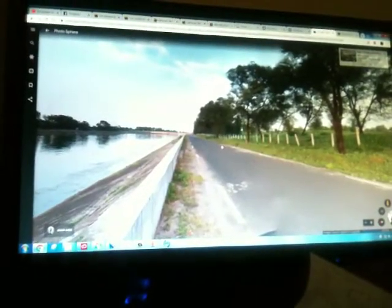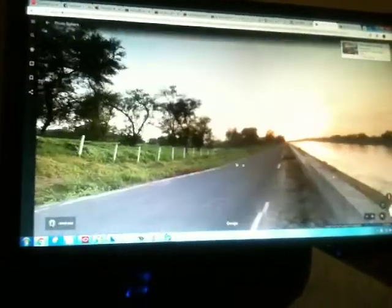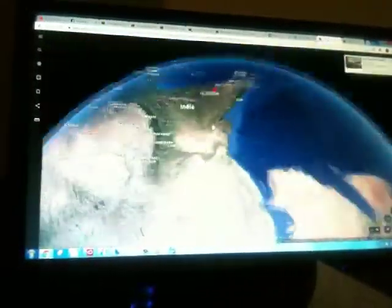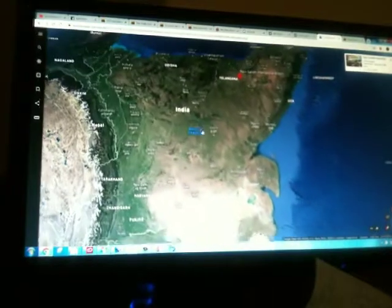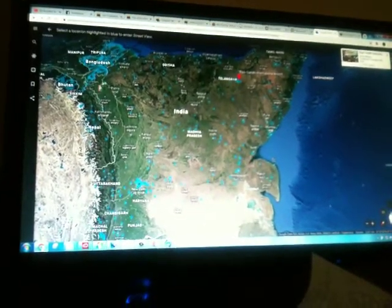Not a lot of street views in India, actually, according to Google Earth, I guess. You can't really see a lot of street views in India. It's not a lot of them. See another lake over here. Can't really go anywhere. India is also near Nepal, Bhutan, and Bangladesh.